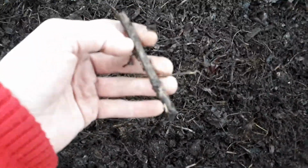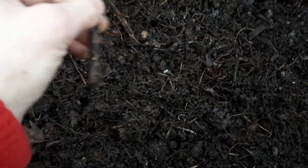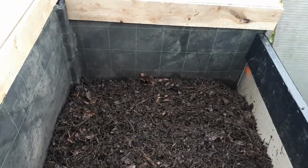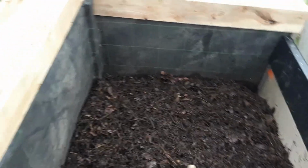So I keep finding little stems like this. They've got little sprouts coming off. And I honestly can't for the life of me think of what it is. Yeah, it really is not in my head.